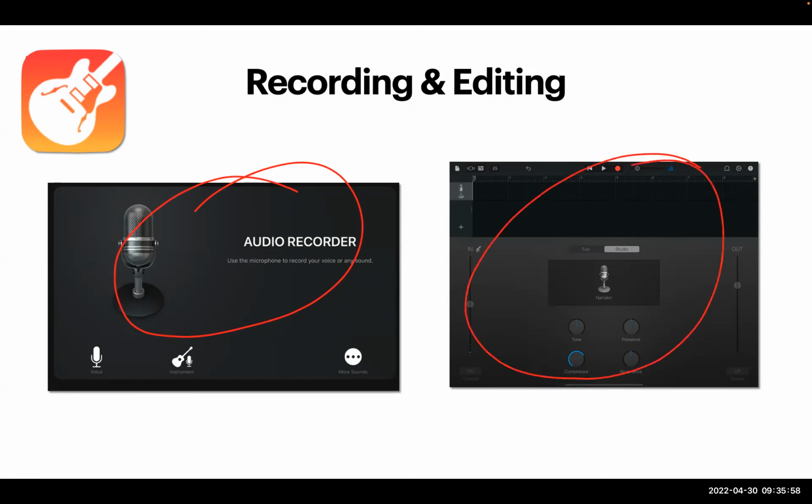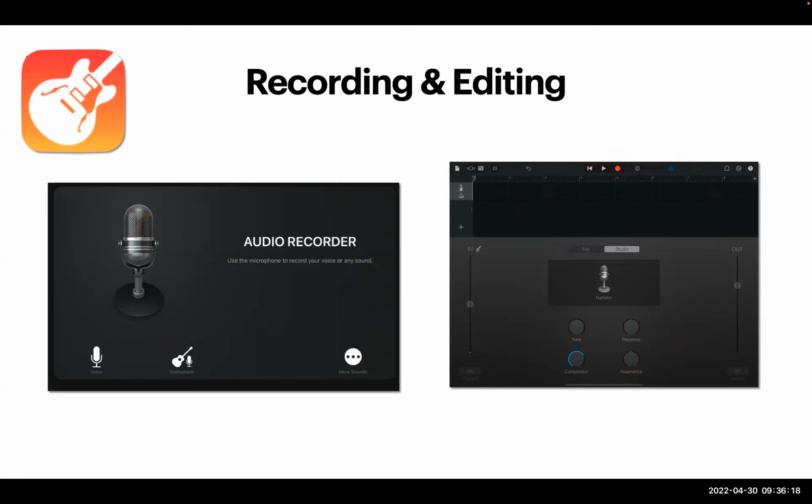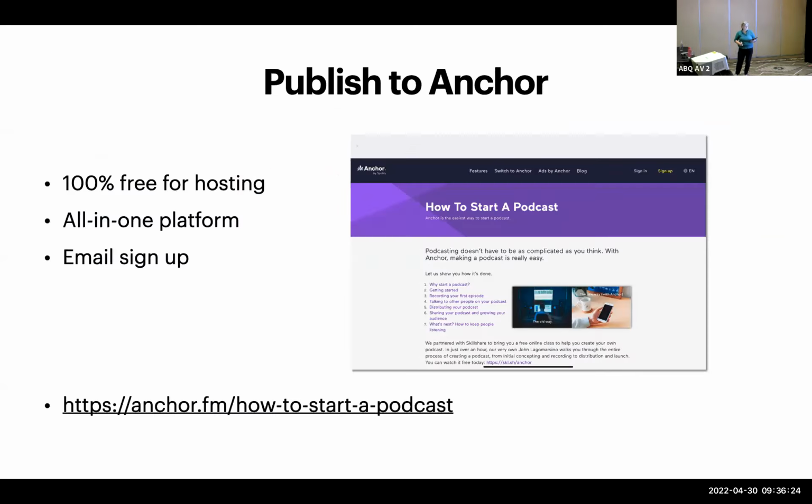It takes you to this screen. You hit the red dot at the top. It records and you just start talking. Read from your script. And then what you can do is slide in your intro music and your exit music. I think everybody perceives it as a lot more difficult, but it's easy. It's just really taking that step.